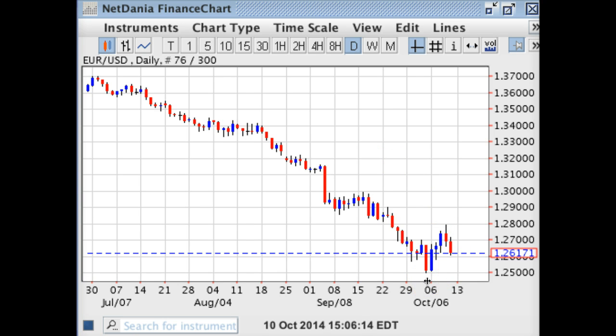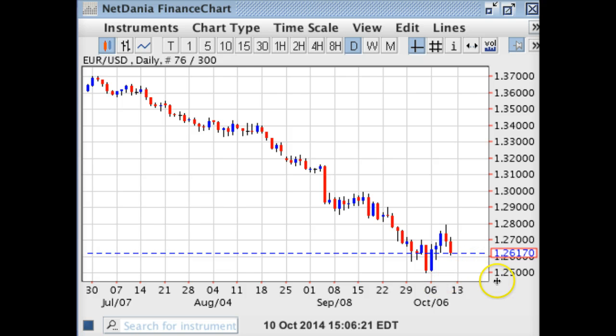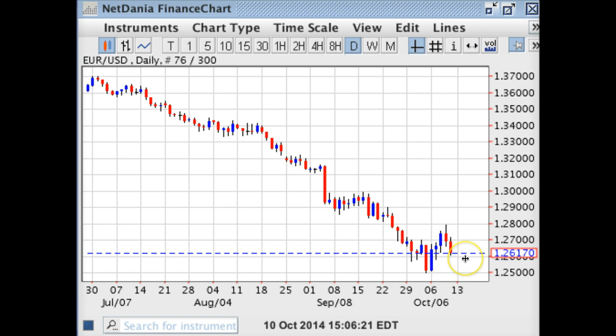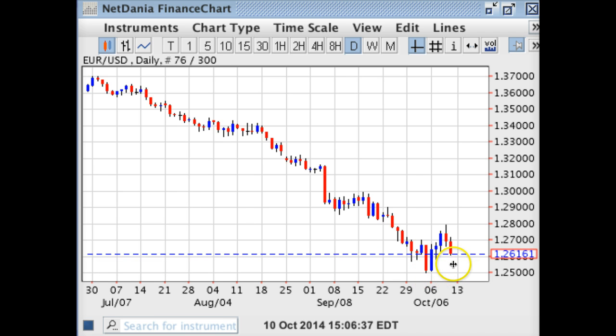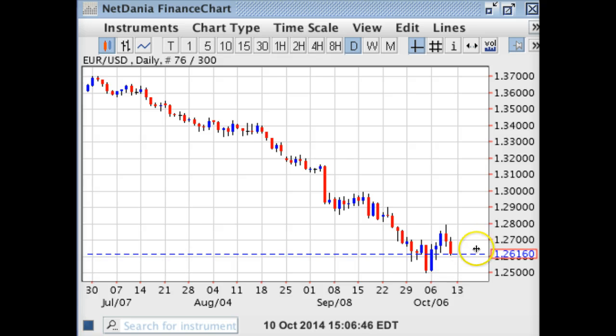But basically, it feels in many ways like we're setting up for a test of support across all the majors. So if you're looking to position for a possible pop, either on risk flows or on the fact that the dollar is not going to have any further strength beyond the spike lows made here at 25, then anywhere around 25, 26 starts to become a value proposition level. Of course, a break at 25 completely destroys that whole thesis.